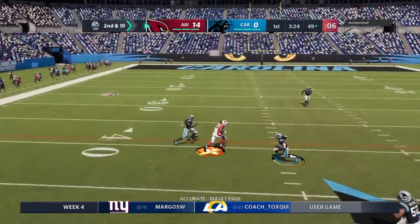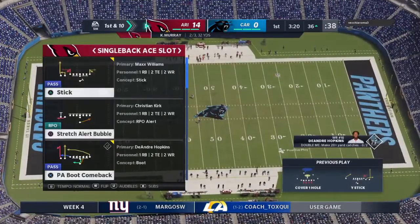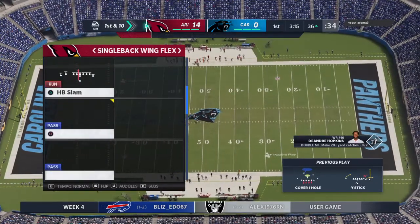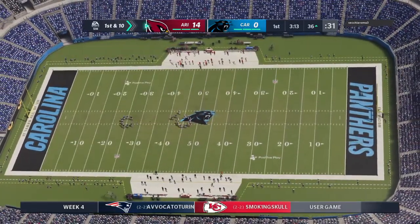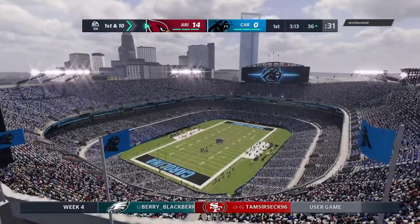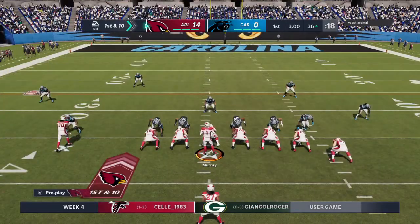To throw again, Murray. And they'll go back to Hopkins, and this time he's got him. And they're going to have another first down as the tackle's made at the Panthers' 36. Give them 14 on that one and a first down. So from the 36 now, 1st and 10.